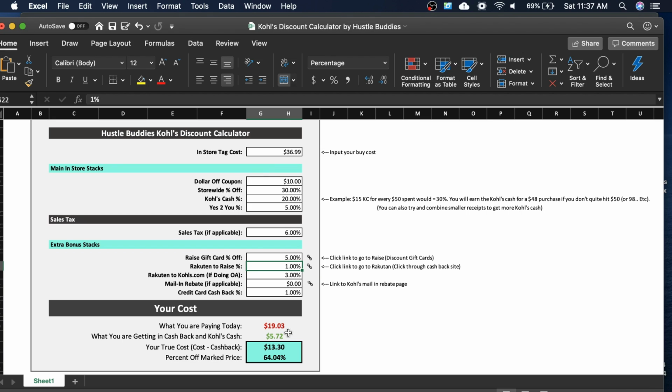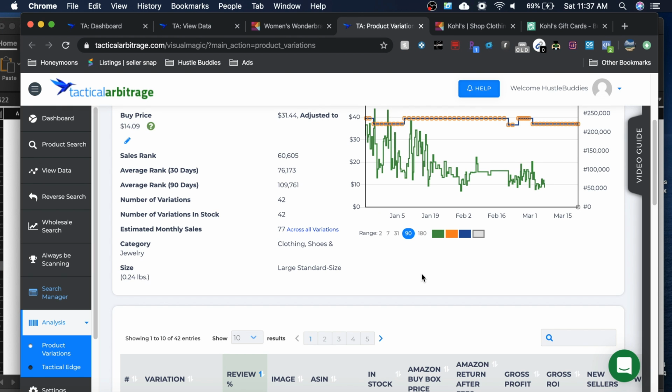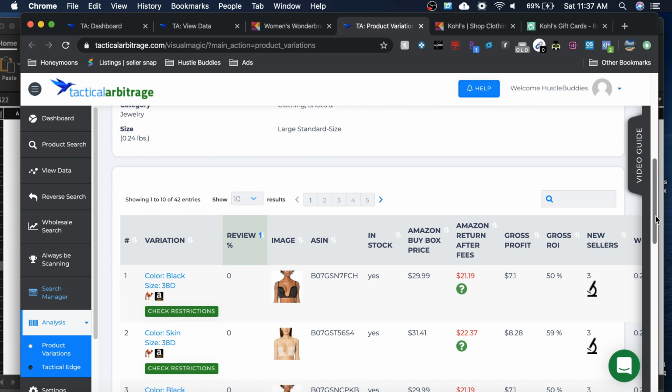But if you include all of the Kohl's cash and the cash back and everything like that, our true buy cost is really $13.30. So I'm going to double check to make sure that that still aligns with all of this. That's actually a little bit less than what Tactical Arbitrage was saying. So yeah, everything is good there.